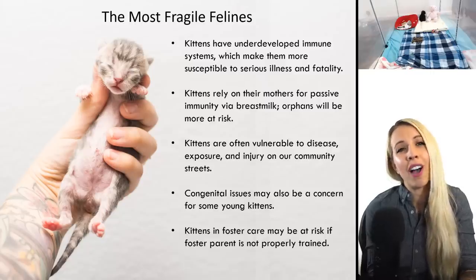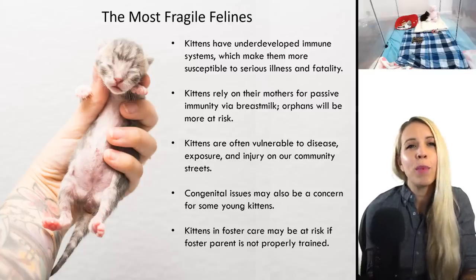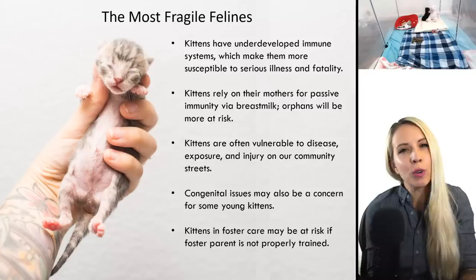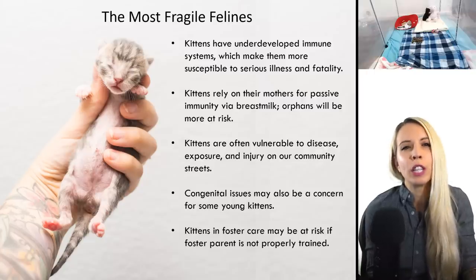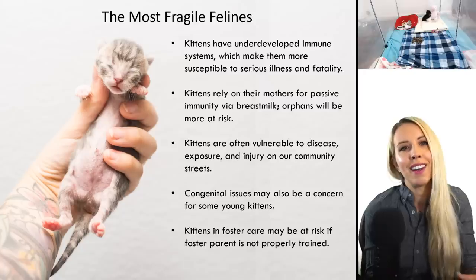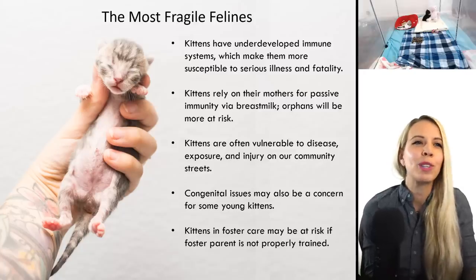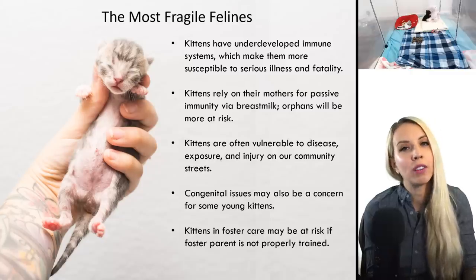Kittens rely on their moms for some passive antibodies, but a lot of that doesn't happen transplacentally. It's not that they are getting transplacental antibodies from their mom. Most of the immune support they rely on actually comes from breast milk in the first day of life. There's something called colostrum that kittens drink from their mom during the first day of life, and it has a lot of protective factors for them.